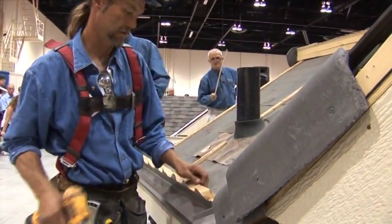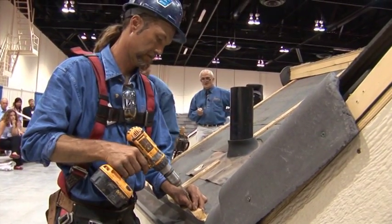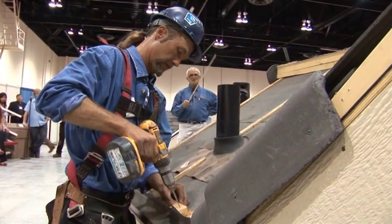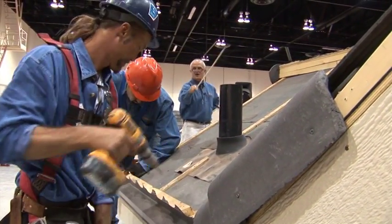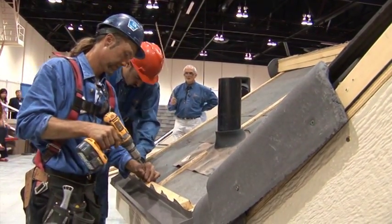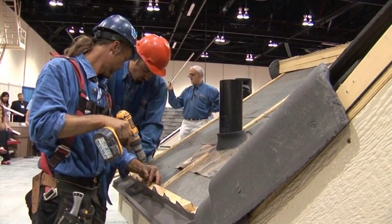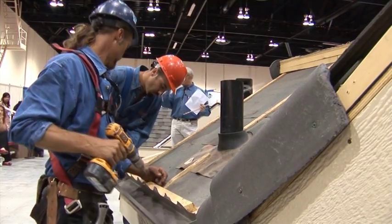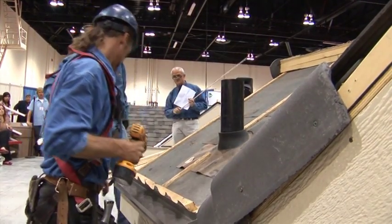So what Randy has just put on there is the starter metal. That's going to sit on top of the counterstrapping, and that allows the drainage plane to come right down and underneath and into the eaves trough. When they do the membrane, they allow it to hang 3/4 of an inch to an inch past the edge, so that any water that gets down there is going to drain off and into the eaves trough.